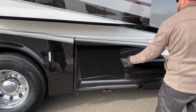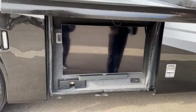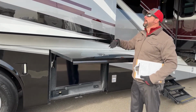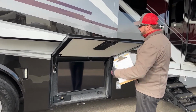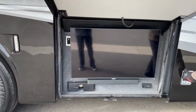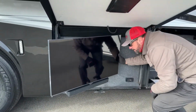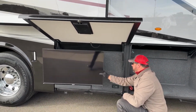In this bay, we've got a two-stage door that opens upwards, and that's mainly because you've got a slide-out above it here. You don't want this door open all the way up with the slide-out, obviously it would do some damage. So you can gently take it up, just rest it there, and now we have an outside entertainment. And that TV will pull out. Get in here and pull this out, so you can angle it to get the glare off of it if the sun's at the wrong angle.